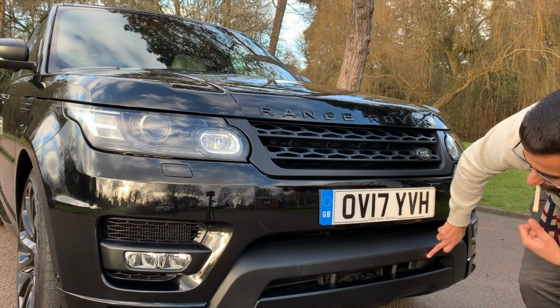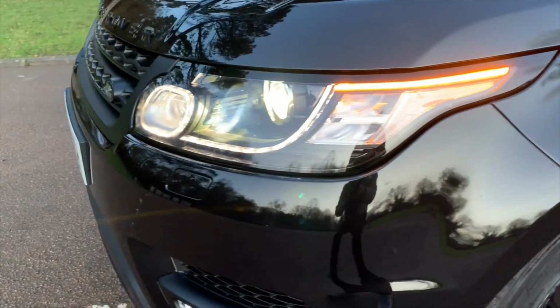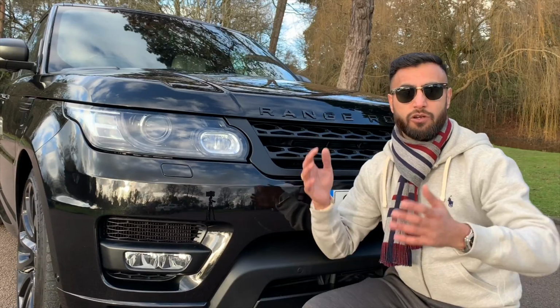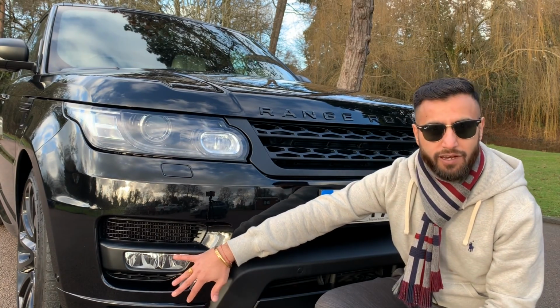Down here you've got your parking sensors. Your lights are really futuristic, so you've got a daytime running beam which goes around here. These are xenons, they do light the road really well. What's quite nice, they can actually light up the road up to 500 meters in the dark, so great visibility at night. Even your fog lights are also LED as well.